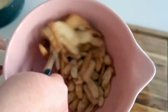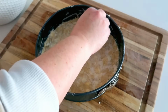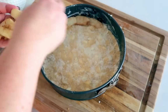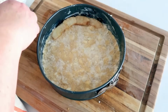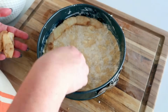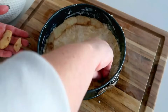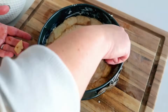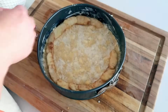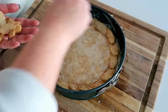Now, I just want to mention that as you watch me start to layer up my tart, I definitely did not follow Natasha's instructions very well here. Hers were a lot more layered. Mine are very spaced out. I had a lot of leftover apples. When I make this again on Thanksgiving, I will make sure that I layer these a lot closer together so that all of the apples get used. It definitely didn't have the height that Natasha's had, but definitely had the flavor.